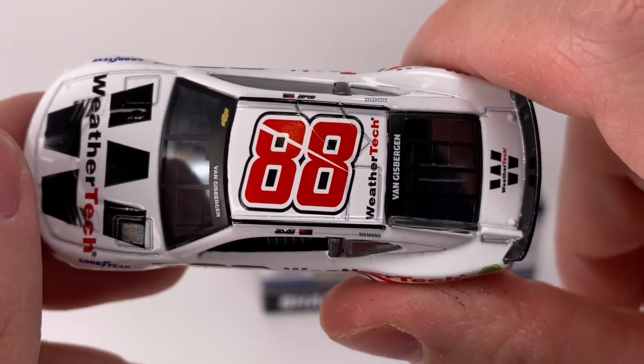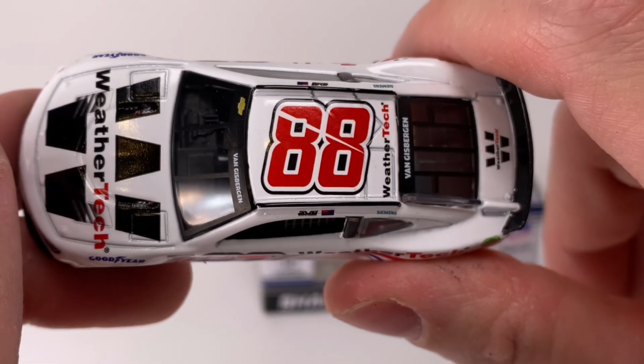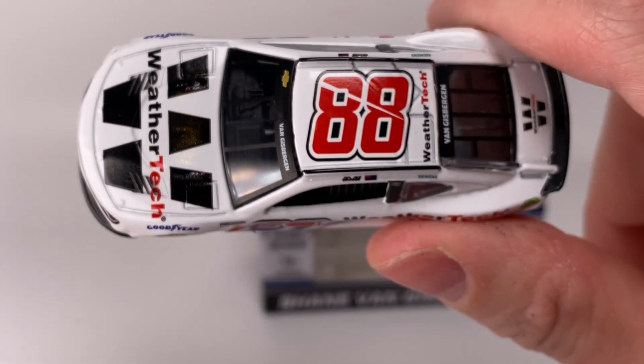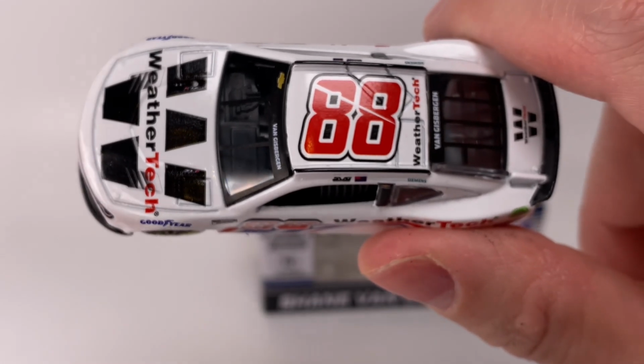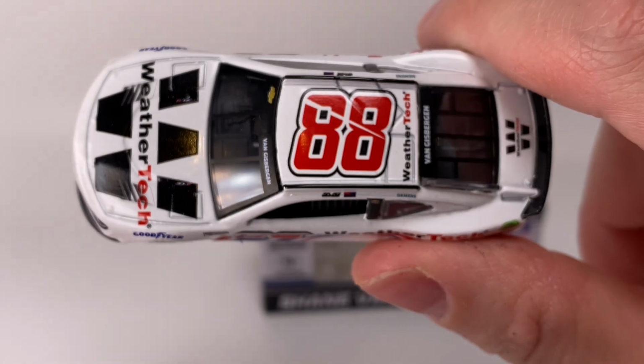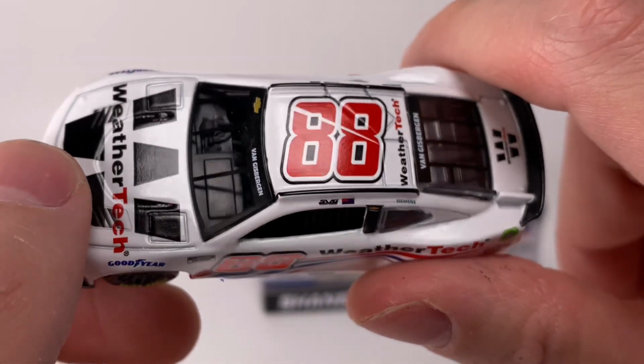Well, top the diecast, and it's just so cool to see the 88 back on track. As a Dale Jr. fan, every single week, even a Dale Jarrett fan, man. It's not just Dale Jr., it's Dale Jarrett, right? So much history with that number. And then you got DW, right? Darrell Waltrip with the 88 car. So seeing that back in NASCAR is fantastic.